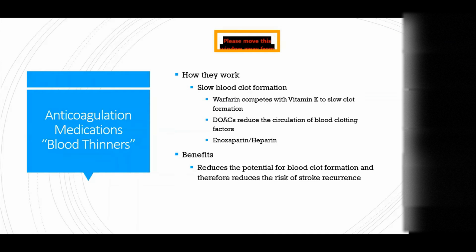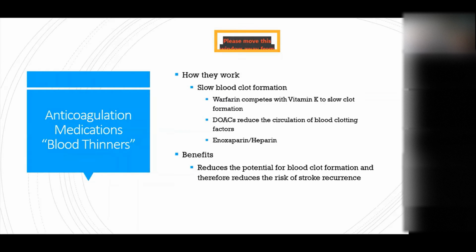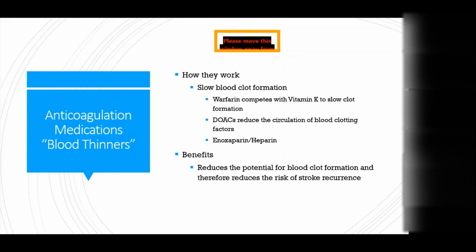Warfarin has a unique mechanism of action where it competes with vitamin K, and this prevents the clot from forming. Those other medications that I talked about that end with -aban are called DOACs, or direct oral anticoagulants, and they reduce blood clotting factors in the blood and therefore prevent blood clots. And then enoxaparin and heparin have a similar reaction, but like I said, those are injections that you would receive.